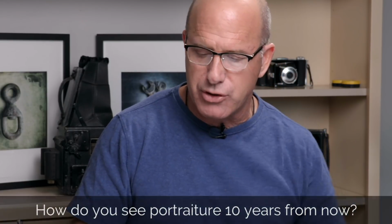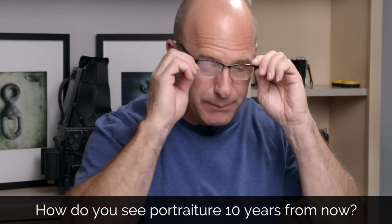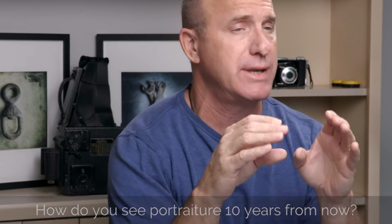How do you see portraiture 10 years from now? Well, I ask this question all the time when it comes to change. We look at film to digital. That was a big change. Well, you had glass plates and you went to film, gelatin-based film. And before glass plates, there were daguerreotypes and whatever. The development of photography keeps going. So now we have digital, and where will it be in 10 years from now? I don't know. We'll still be digital, but how will that look?